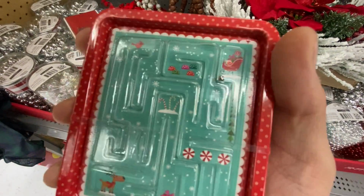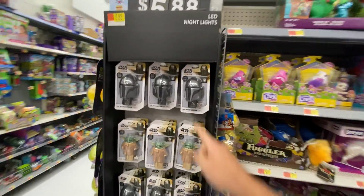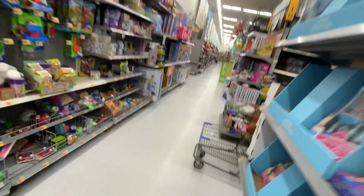Oh, perfect. Impressive. Huh, look at these LED lights. Wow, they got everything Mandalorian now. A little too late, in my opinion.